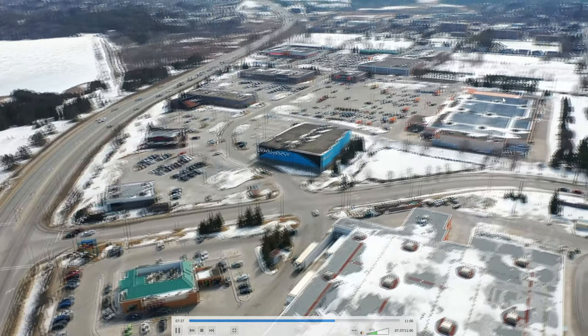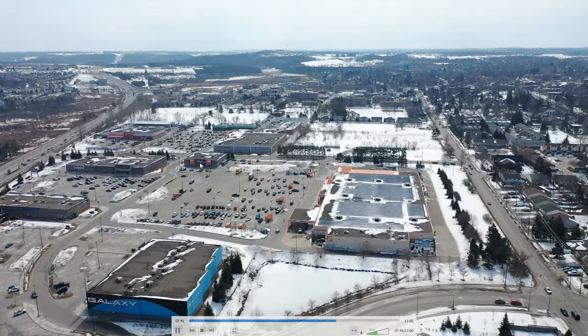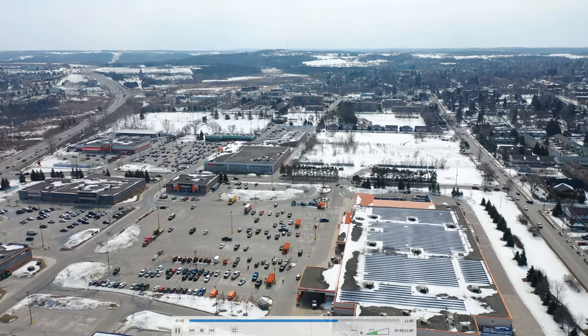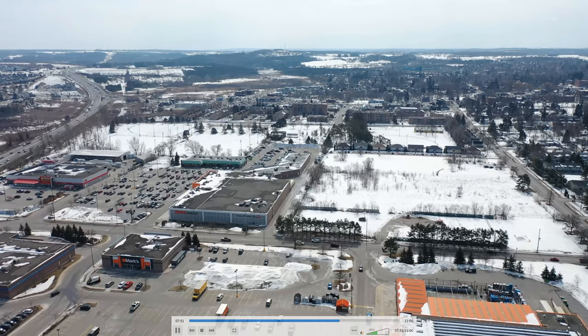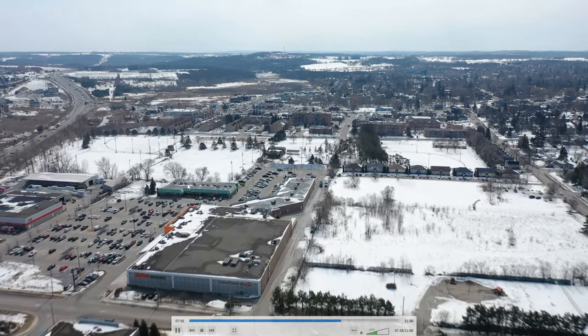So, Home Depot here, that's the movie theater there. Mark's is a clothing store. And Home Hardware, so we've got Home Depot here, Home Hardware right there. This is a big grocery store here, huge grocery store, really expensive grocery store. That's the other Dollarama, same dollar store right there.